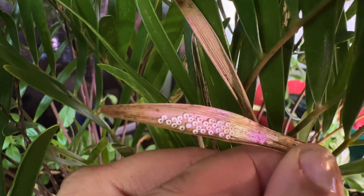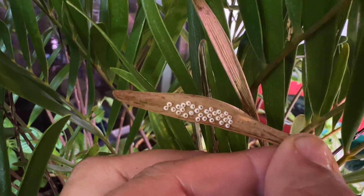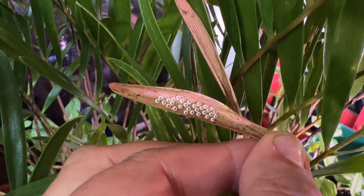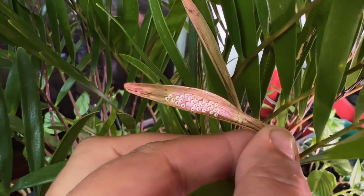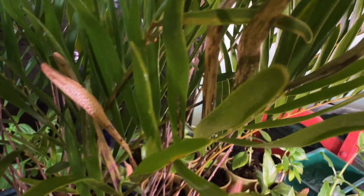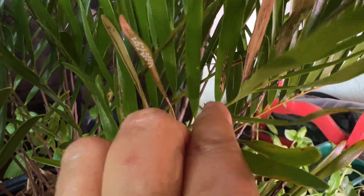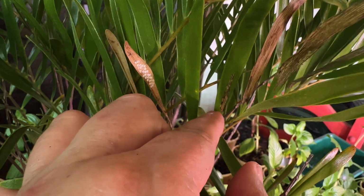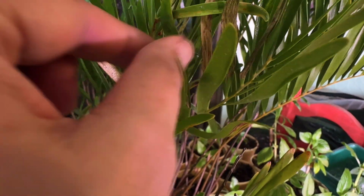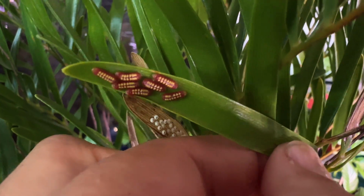All right, here are the eggs. Aren't they cute? They were all hatched, it looks like, except maybe one of them. From what I can tell through observation, they eat the outer surface of the leaf, kind of scrape off the green part, and then this brown will be left behind. So that's what you look for, these browning leaves on the plant. See how this one right here is starting to get brown? You can see the little shadows. If I flip this over, there are the babies. Look at them.